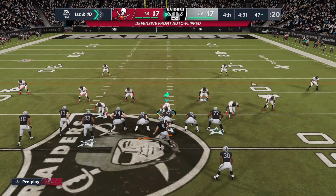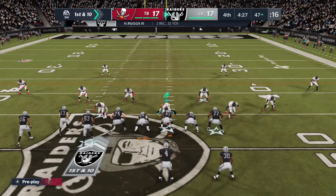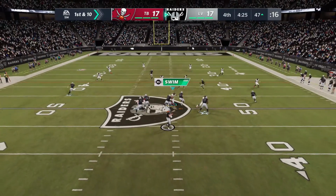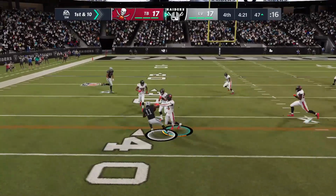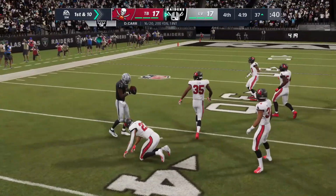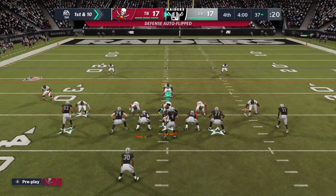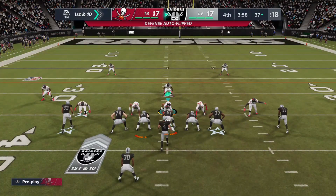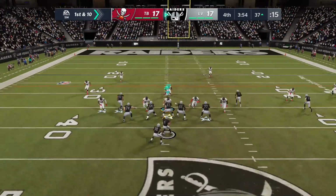So from Buccaneer territory now, it's 1st and 10 at the 47. But one of the ways the quarterbacks keep all the receivers alive in a play, never lock in on any one guy. Make sure you keep your eyes moving, scan the field. And here he finds the open guy for a nice pickup. Back-to-back receptions for him, and it's another 1st down. Another Las Vegas 1st down.